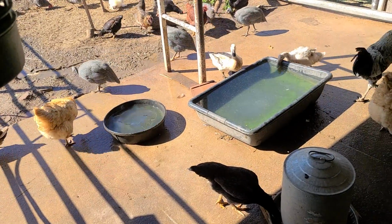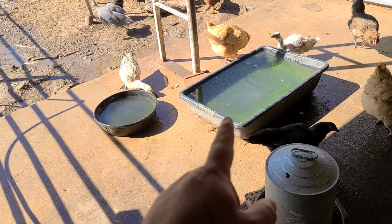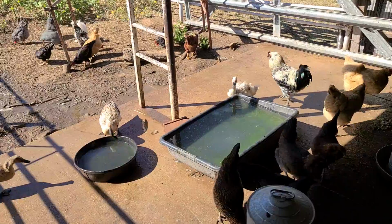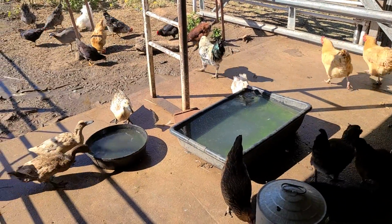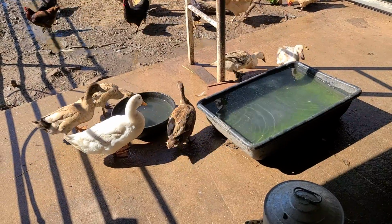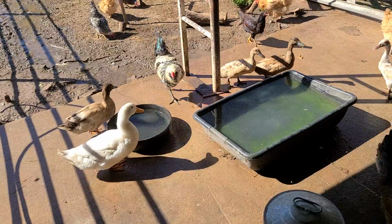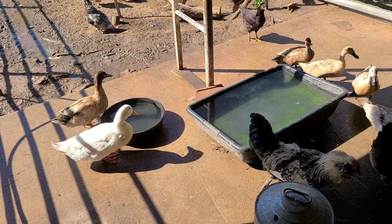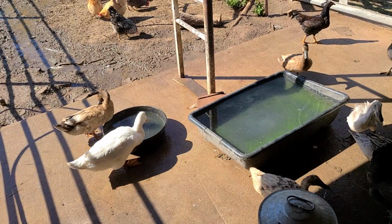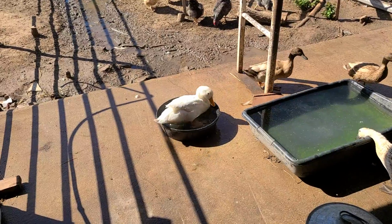Yeah, we have these two, that oil pan, and then this little pool thing. That's for the ducks, because they need water in order to bathe, so they're the ones that mostly use this. Everyone kind of drinks out of it, but the ducks and the goose bathe in it. So we change it out every day. I decided to change it now because it was actually dirtier than I thought from first glance.